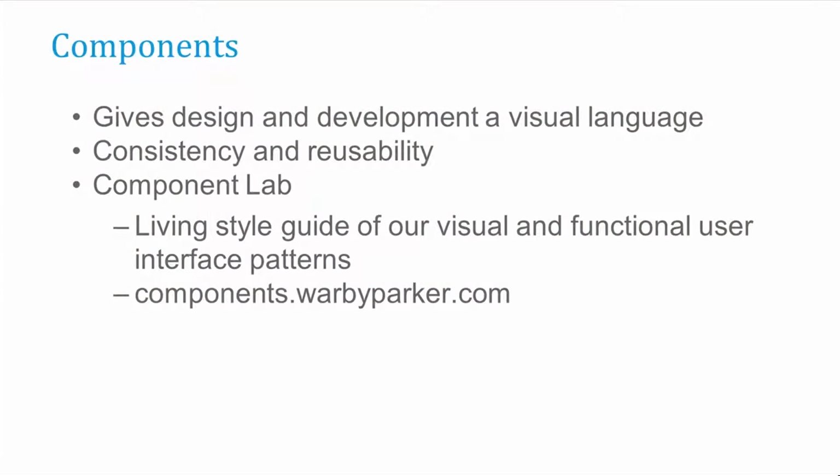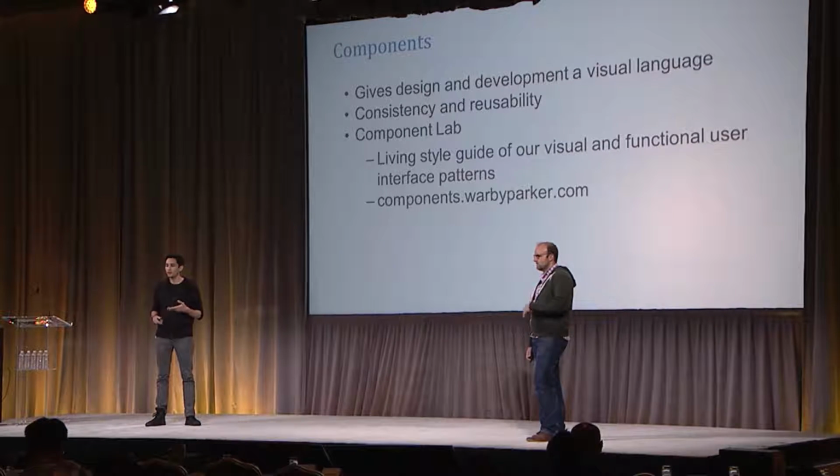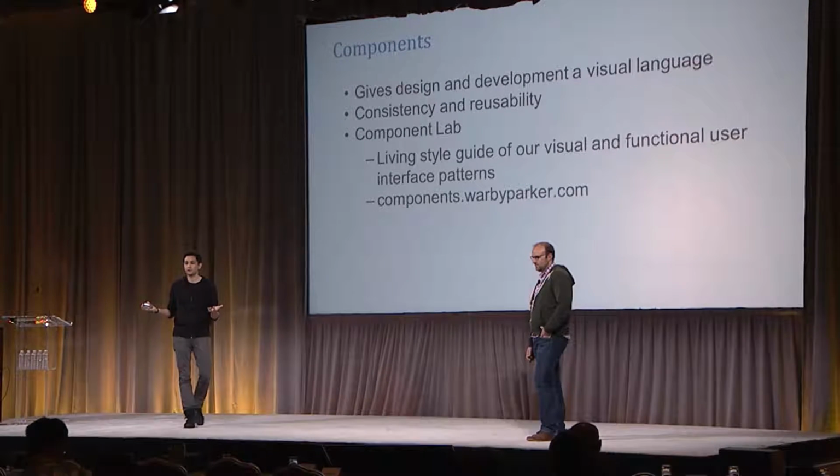So React also enables something that's really nice, and that's reusable components. Reusable components basically, and I'll talk about how we're using them at Warby Parker, but basically they give design and development a really nice visual language to talk about how you're building user interfaces. And the fact that they're reusable is a really lovely thing. At least for us, the way we use components is they encapsulate a functionality, style and look and feel, and then oftentimes also analytics. And so we quickly figured out when we started this project that we're going to build all these reusable components because we want to make sure that our user interfaces are consistent.